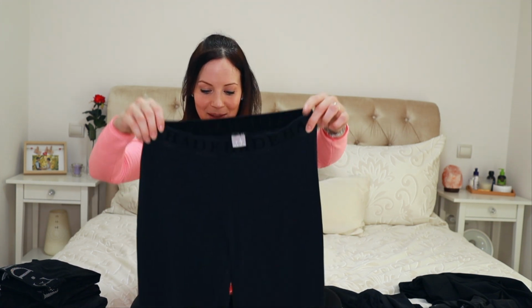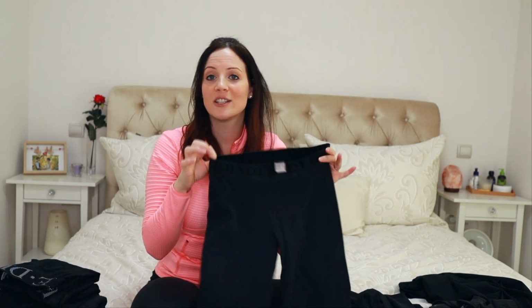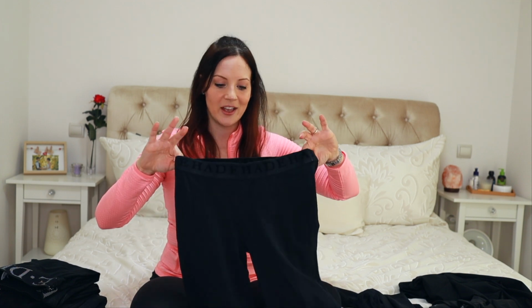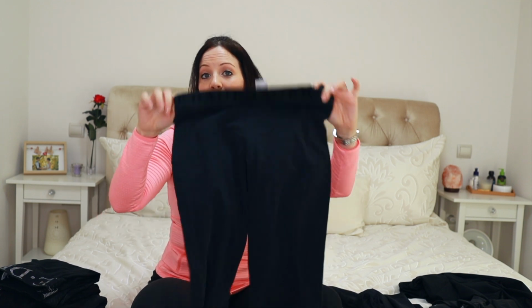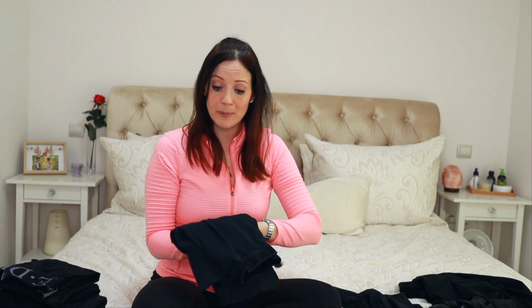Then I have again from Dea. This pair I had for 5 or 6 years, a really long time, but they're actually flared at the bottom, so I just enjoy wearing this with sneakers. It just looks so cool and they're perfect for a walk. I just enjoy them a lot. So this is the second pair, a little bit washed out but still very nice.